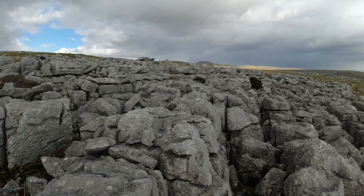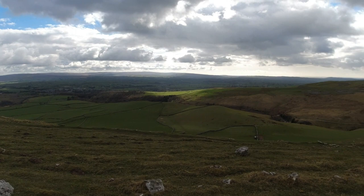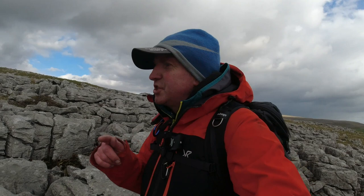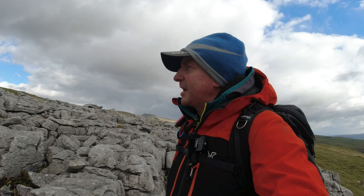Over in the background there is Ingleborough, showing you all its glory. The light at the minute is fantastic. There's little dapples everywhere. I haven't even got the camera out yet. I made a conscious decision to get up here first before I get the camera out. So I'll get around here somewhere, and once I get up to the composition, I'll switch you back on. Then we'll head up over that way and see what we can see with Ingleborough in the background.